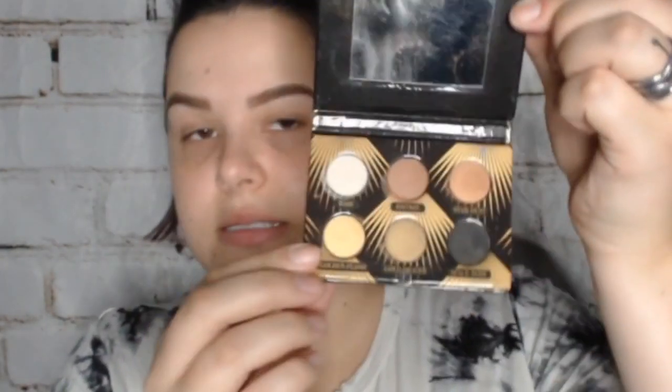And then I'm really excited that they gave us a black in this palette. This is called Space Noir. I will swatch this one on the side here. This is actually pretty pigmented for a black. That is just one swipe and then a couple swipes on my hand there. So those are the 6 shades in that palette. So we're going to go ahead and play with that.